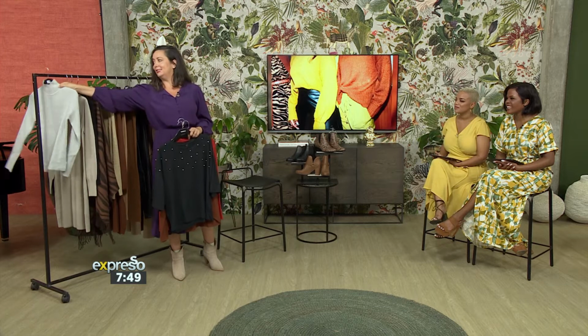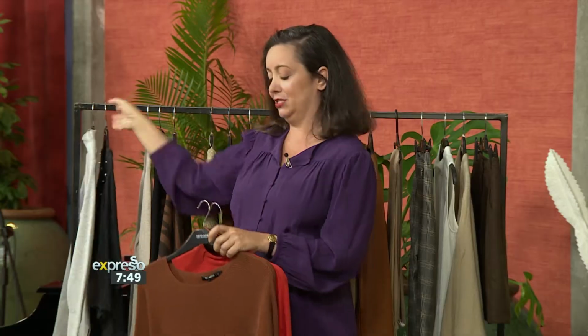Which again is a great base layer as much as it is something you can wear on its own, which I really like. It's great to layer over other cardis, to tuck into a skirt, to belt, or to wear with some of the trousers.